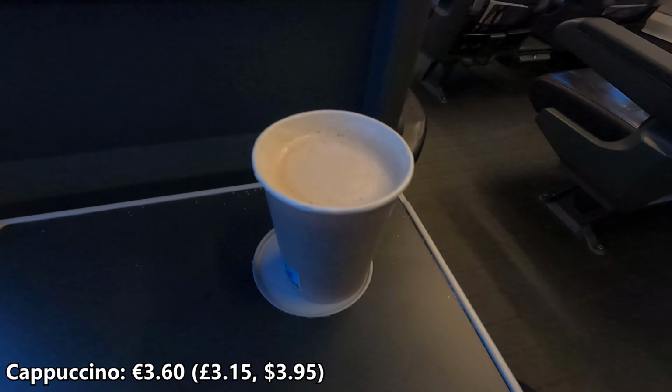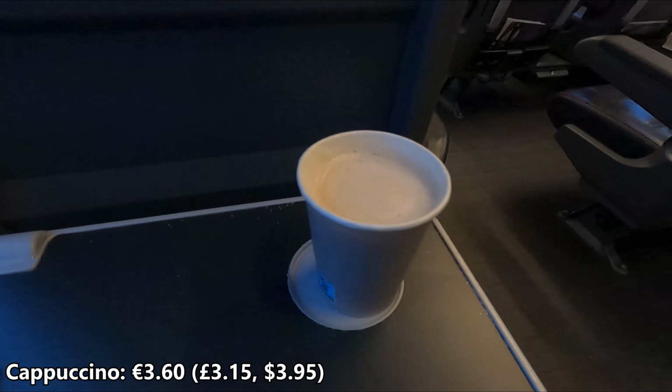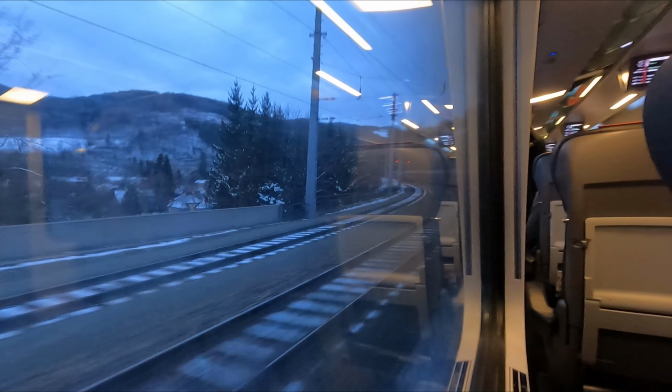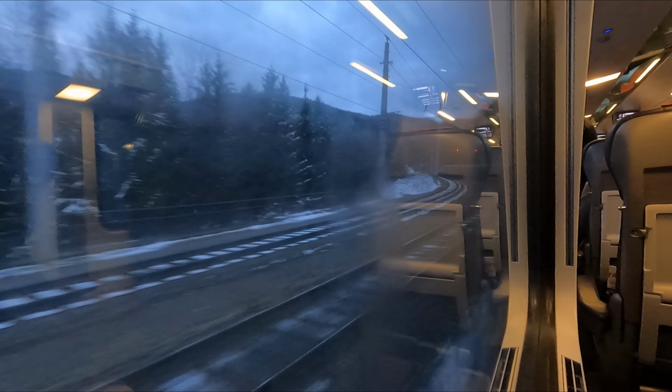On the way back to my seat, I grabbed this small coffee to kickstart my brain. While it was a bit on the pricey side, it was certainly nice enough and just what the doctor ordered.